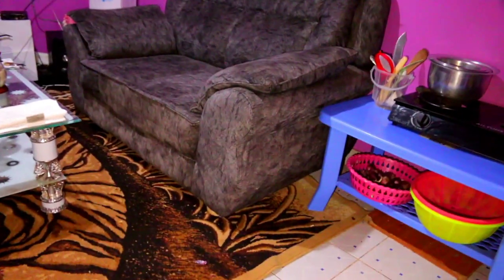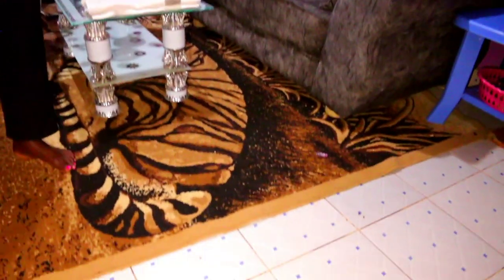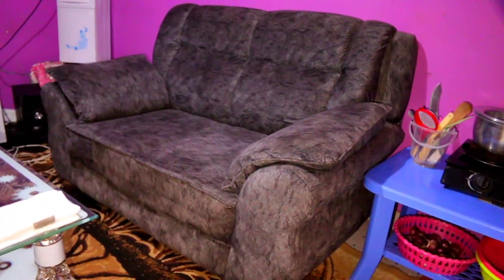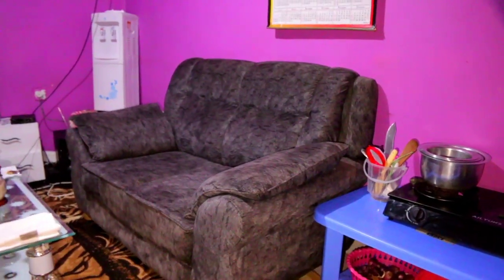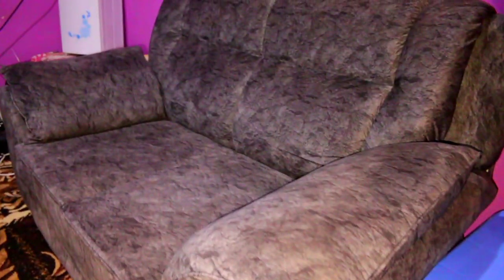Then we come here. This is also a normal comrade's bedsitter. Oh, the sofa. That is the sitting area of a comrade. Let's start with the sofa. Yeah, the sofa goes for 15,000, two-seater. We chose a gray one because it blends with every color, and it doesn't get dirty quickly. And it's comfortable. It's also long lasting, even if you let children play on it. It's soft and very long lasting, 15,000 for a comrade is still fine.